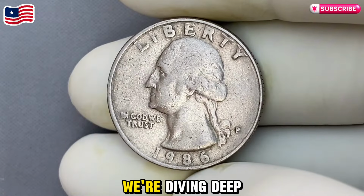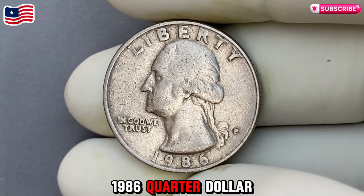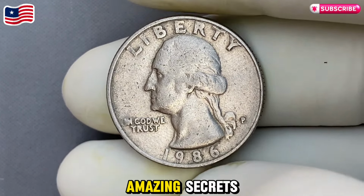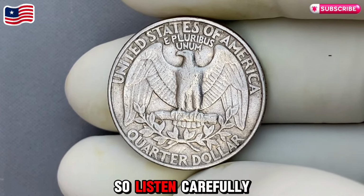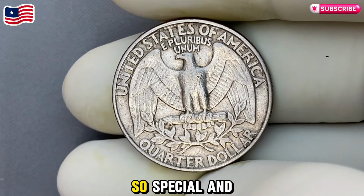Top 5. We're diving deep into the fascinating world of the United States 1986 quarter dollar. This coin might look like ordinary change, but believe me, it hides some amazing secrets and rare features that could make it a true gem for collectors. So listen carefully and enjoy this journey into what makes the 1986 quarter so special and valuable.